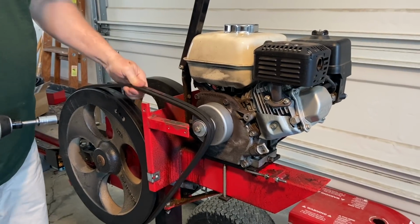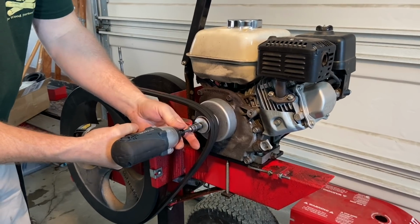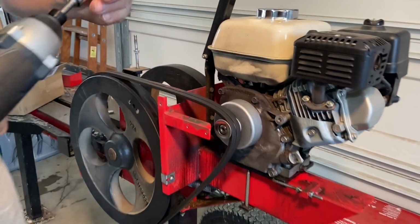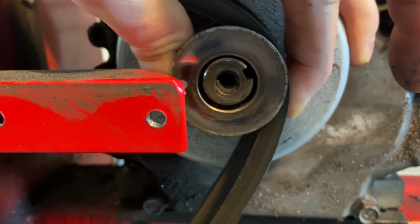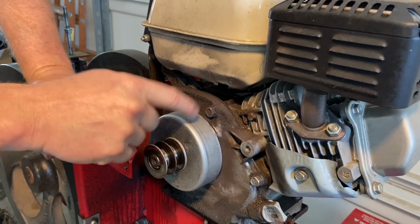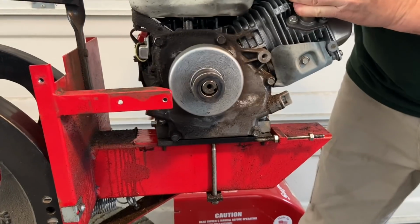So this has loosened up our belts, and now this is going to let me take the clutch off. And we'll see what we've gotten into. Yeah, you can see what we got going on here. Something's broke loose inside. In order for me to get the clutch to clear this brace, I'm going to have to slide the engine back.